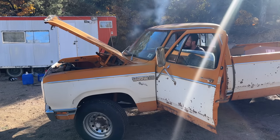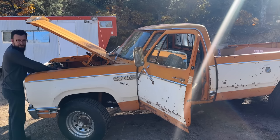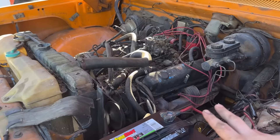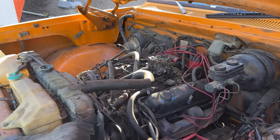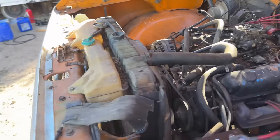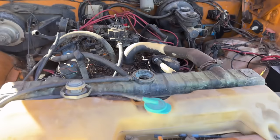There we go, thank God. 14.7, good. She sounds actually really good. So cleaning the plugs seemed to do the trick. Also sanding the rotor off, it was dirty. She sounds like she's firing on all eight. Honestly, it doesn't sound like it's missing. I wanna run it until the thermostat opens. It's not open yet, it's still cold.